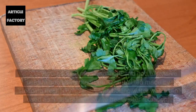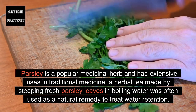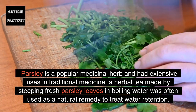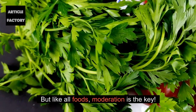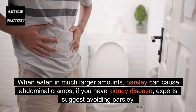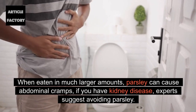Parsley. Parsley is a popular medicinal herb and had extensive uses in traditional medicine. A herbal tea made by steeping fresh parsley leaves in boiling water was often used as a natural remedy to treat water retention. But like all foods, moderation is the key. When eaten in much larger amounts, parsley can cause abdominal cramps. If you have kidney disease, experts suggest avoiding parsley.